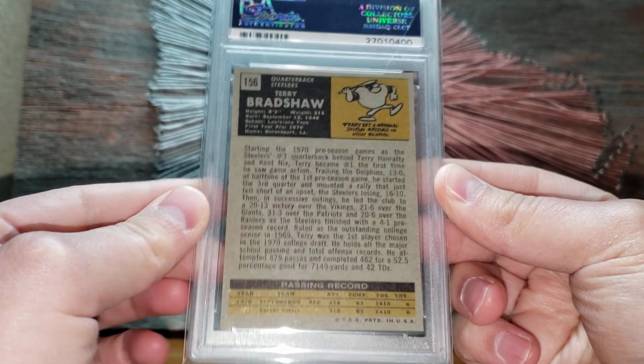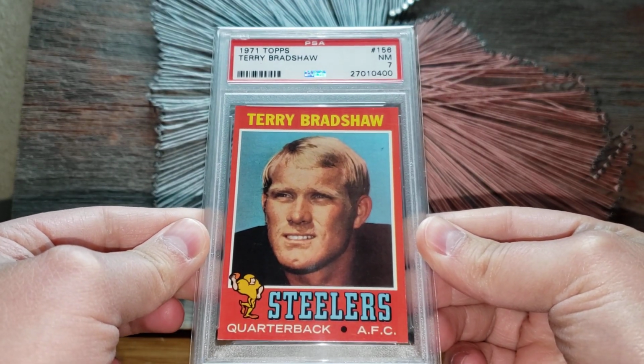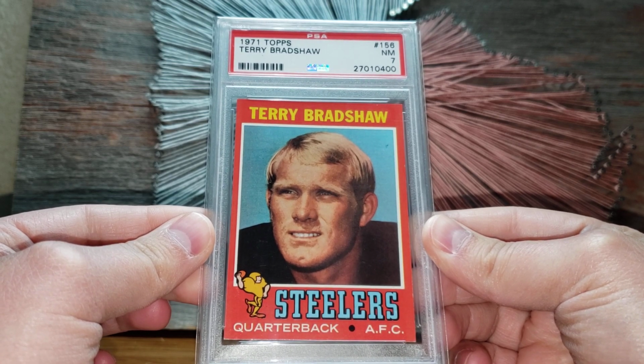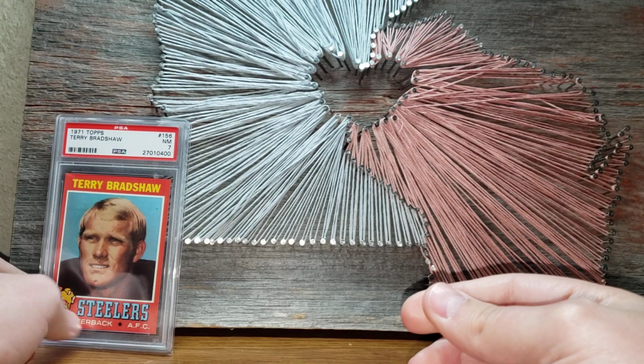Take a quick look at the back there. Yeah, just a real nice example. Picked this up more than a few years ago. These have been coming up in value as well lately, so that's honorable mention number 1. Happy to have that one in the collection.